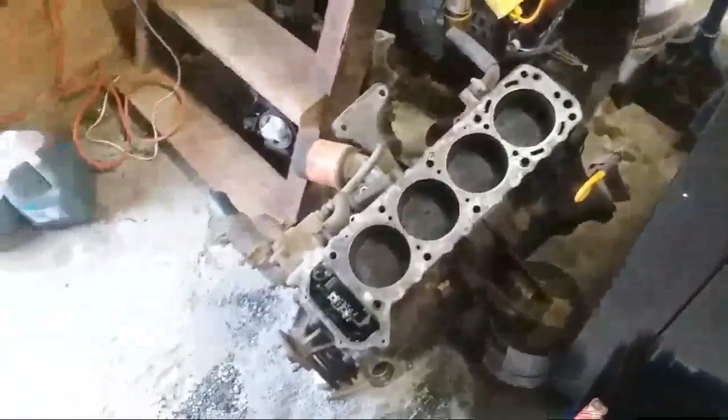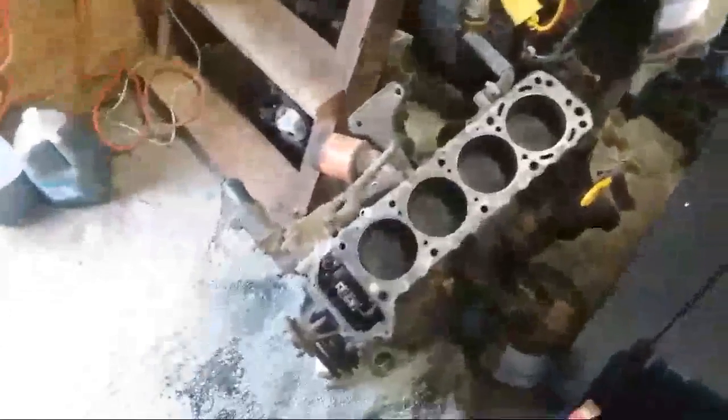I kept the head. Somewhere I have the cylinder head. I keep all the KA heads. You never know when you're going to blow one up.